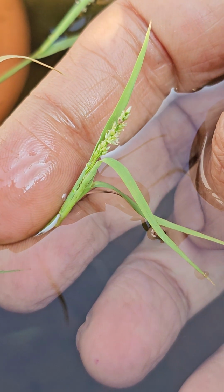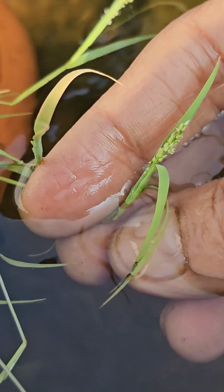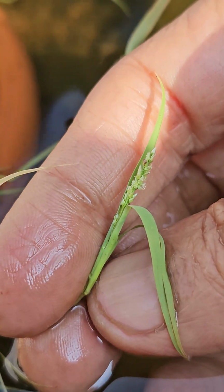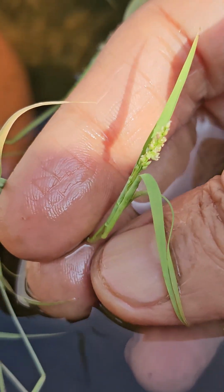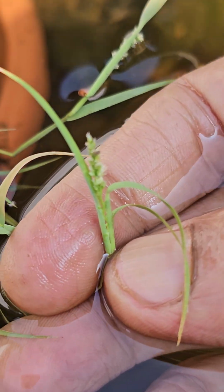This is one grass I found growing underwater. Only that head was peeping out, this flowering part. And the rest of it was in about 2 to 3 feet of water. I don't know, I took a video also of that, the underwater situation.